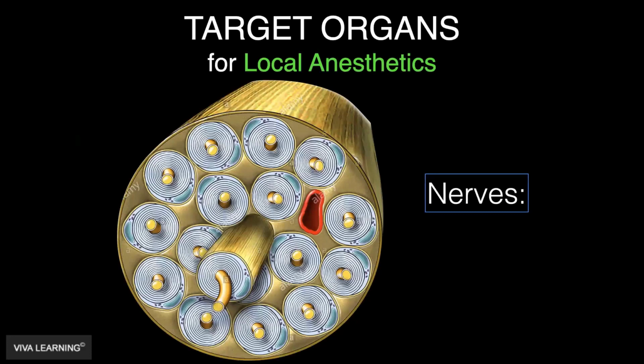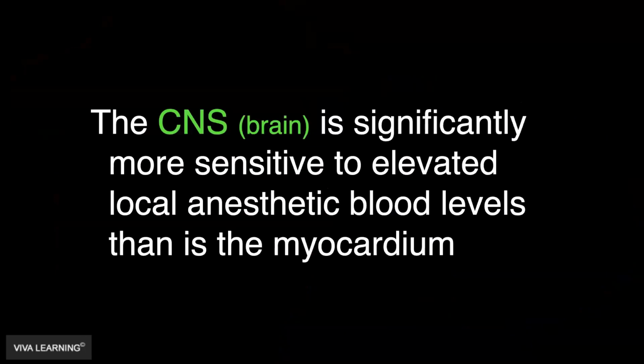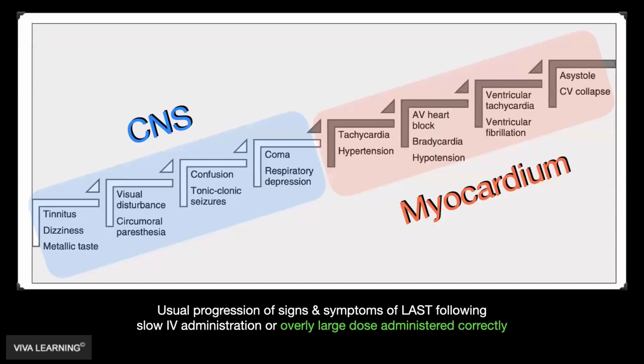So what are the target organs for local anesthetics? Nerves. Whether it's an intraoral nerve, the sciatic nerve, or the brachial nerve, local anesthetics block nerve conduction. They prevent nerves from conducting impulses. That's what we want. But along with that, there are two other very significant areas where local anesthetics have a clinical effect: the brain and myocardium, the heart muscle. The brain is much more sensitive to elevated high local anesthetic blood levels than is the myocardium.